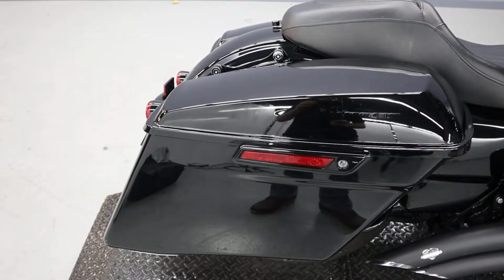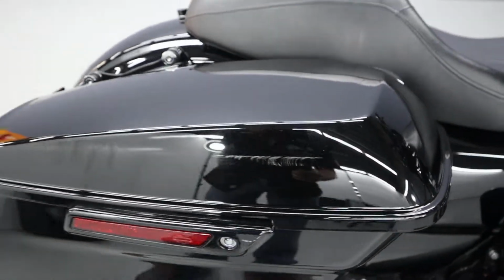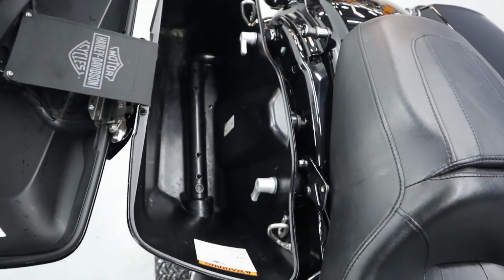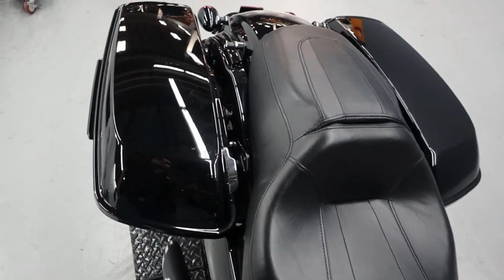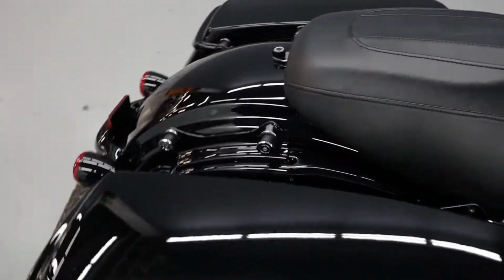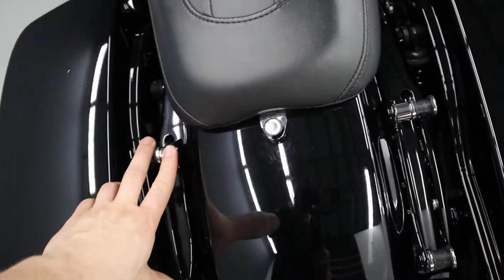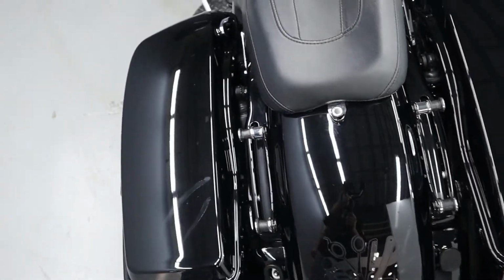Have the bags, which have a minor scratch on the side. They are one touch lift hard saddlebags, 2-up seat. Do have the attachments here available for a sissy bar or tour rack.